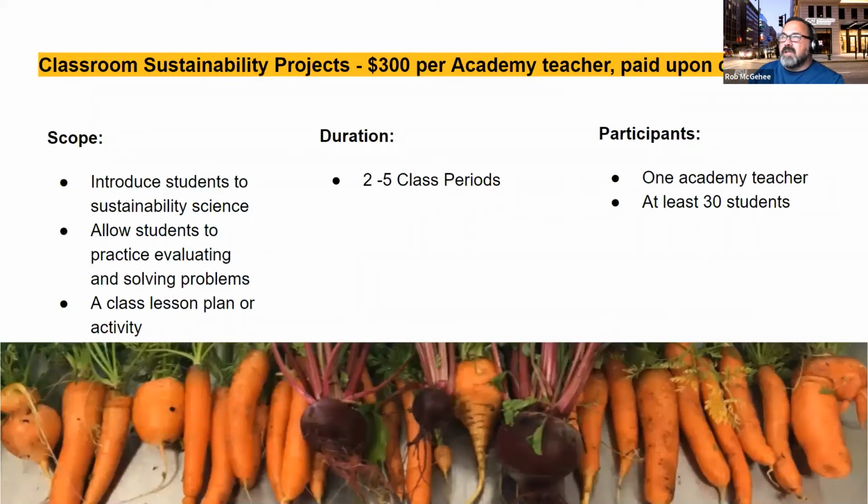And just to take a look at those each. The first is for a smaller scope project, so we're calling this a classroom sustainability project. And that stipend is for $300 per academy teacher. So this can again be a project that you implement yourself or with your partner. If you and your partner both complete this project and submit for this application, you'll each get $300.